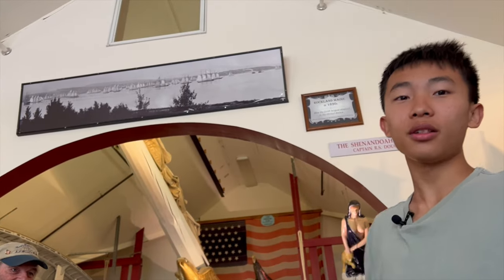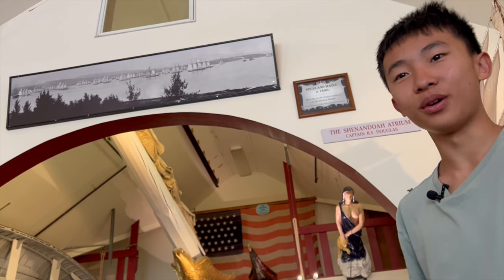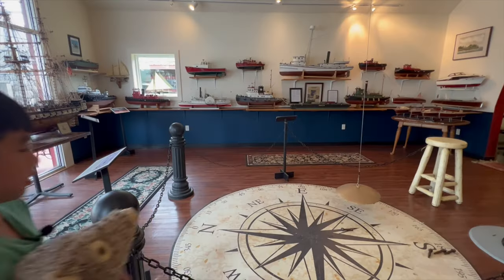This is a picture of Rockland in the late 1800s, and at that time, it was the United States' fourth largest seaport. So this was larger than Boston and New York.